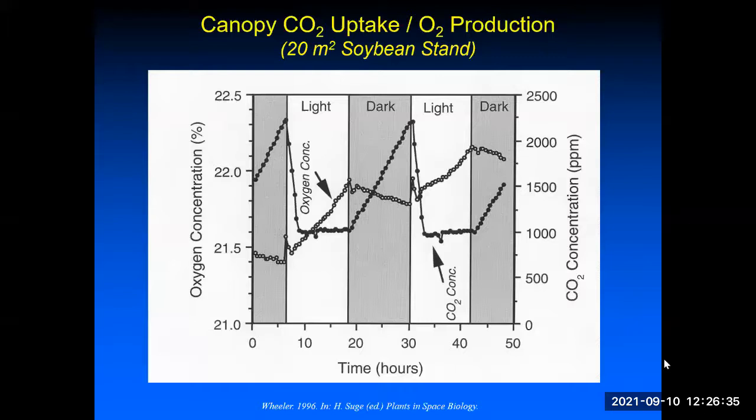So, okay, we've seen the crop growth. What are the plants doing in terms of their oxygen production and CO2 removal? So here was a typical set of data. Time on the x-axis there, and you can see the light and dark cycles. It's 12 hours light, 12 hours dark. These were soybeans. And on one y-axis is oxygen production.